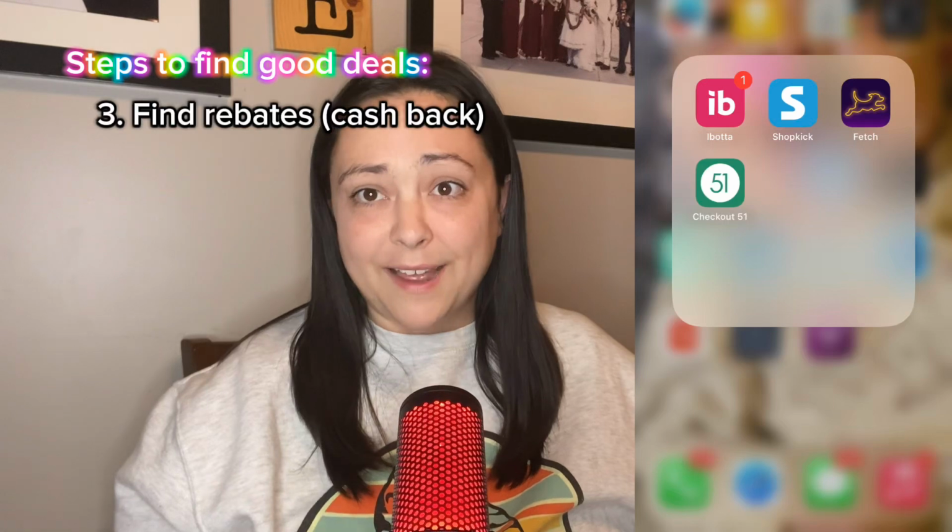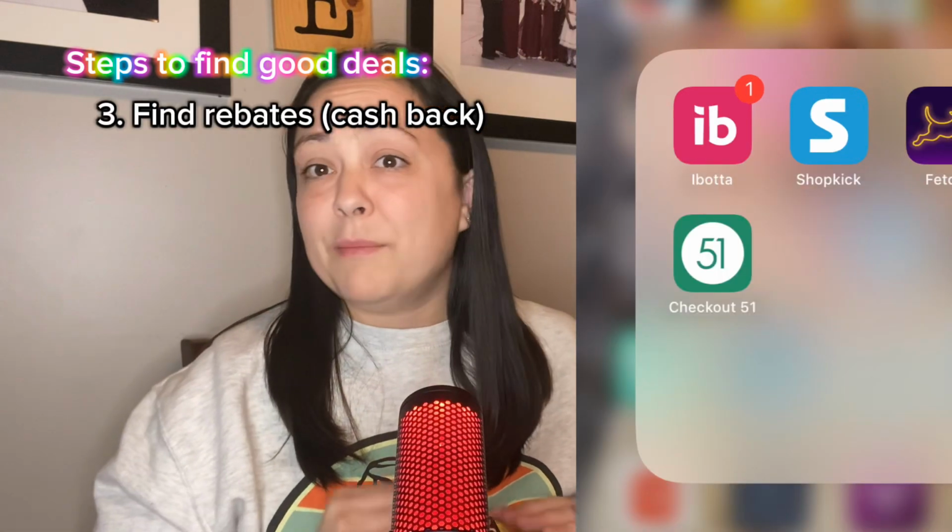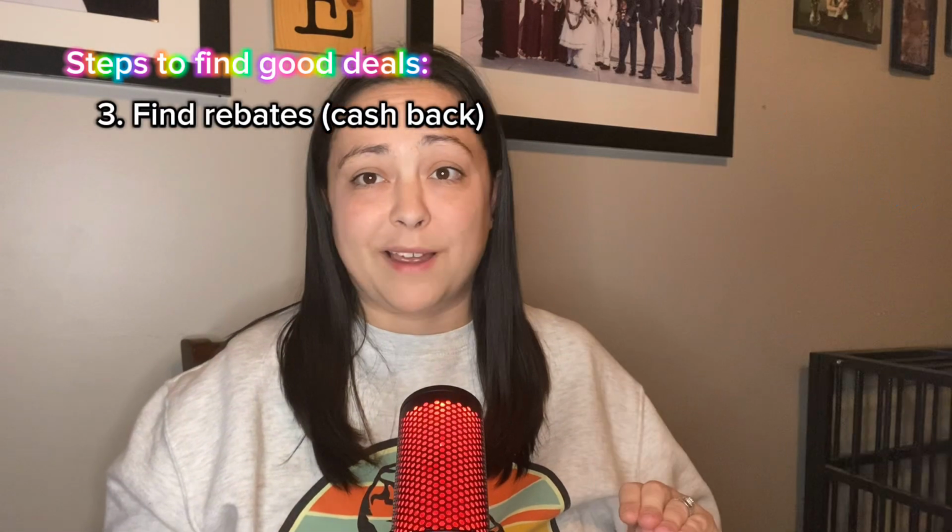And then my final step for finding a really good deal is I use rebate apps. Ibotta is probably my favorite rebate app. You get cash back for buying things, and I can make a video explaining how to use Ibotta. Go ahead and download it with this code and play around with it. I will make a video about how to use it.